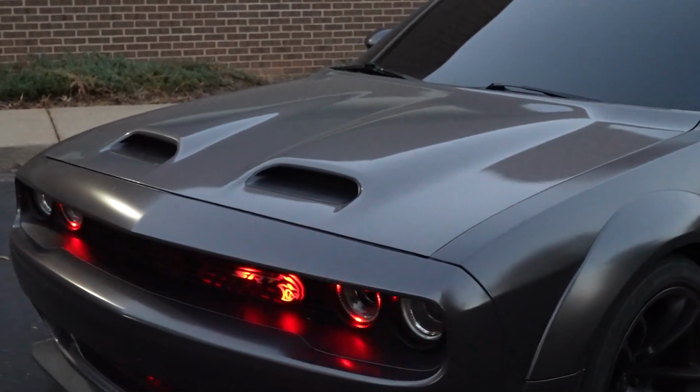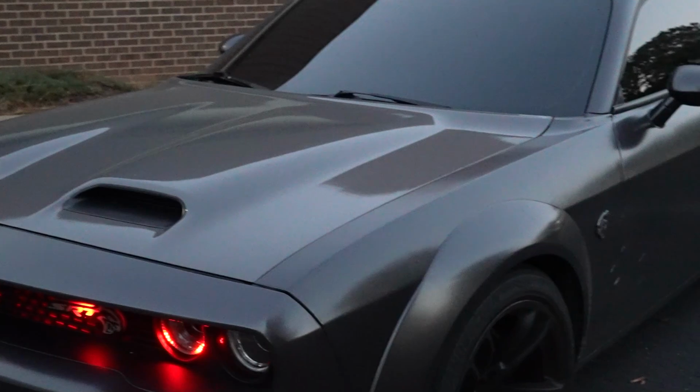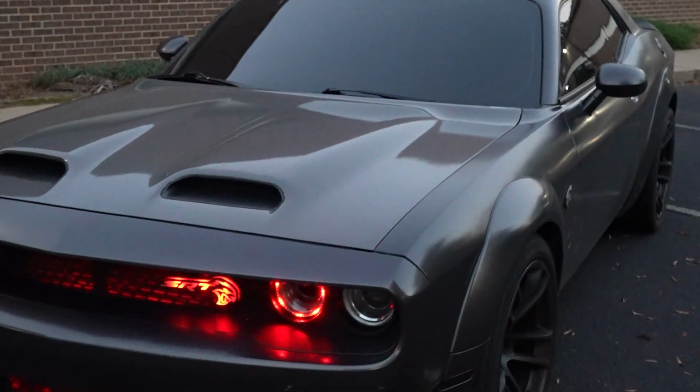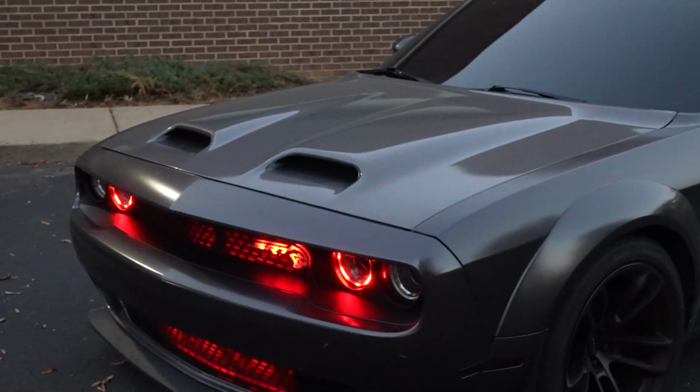And more importantly, the Hellcat is becoming a collector's item. Now, some of you will sit here and say, why the hell would someone make this a collector's item? Well, if you haven't noticed or you haven't heard, Dodge has come out and said that they're no longer making these cars now.